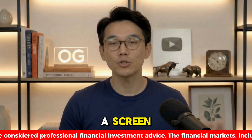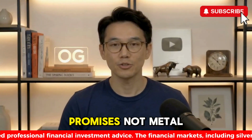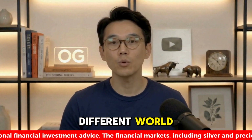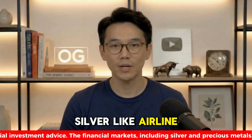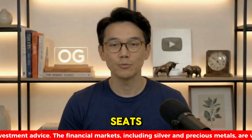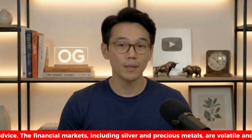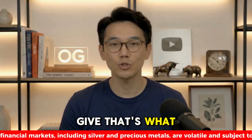When you see a price on a screen, you're usually looking at paper, contracts, promises, not metal. Physical silver lives in a completely different world with different pressures and different limits. Think of paper silver like airline tickets. You can sell a lot of seats before the plane ever leaves the ground. Physical silver is the actual plane. When too many tickets get sold and the plane fills up, something has to give. That's what you're watching now.